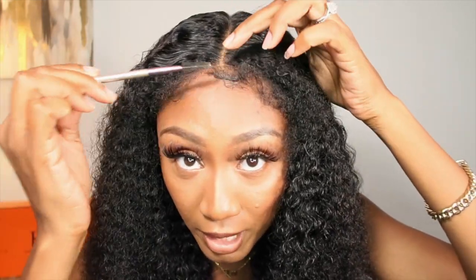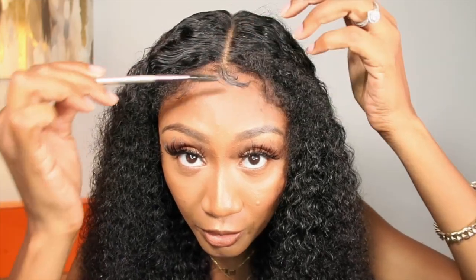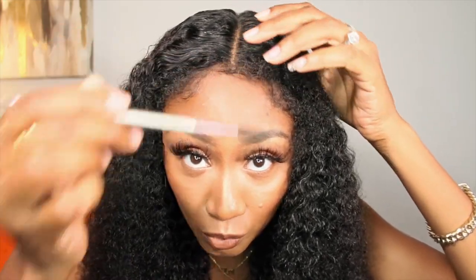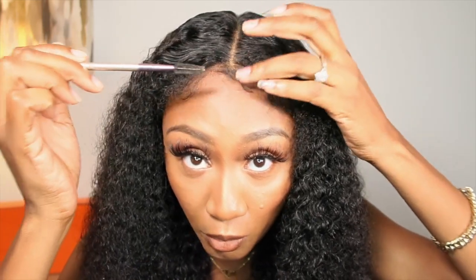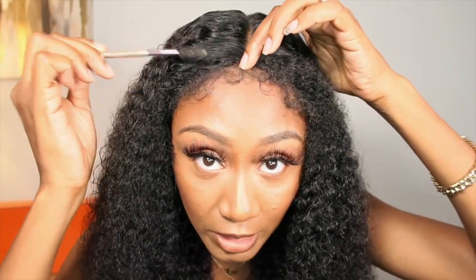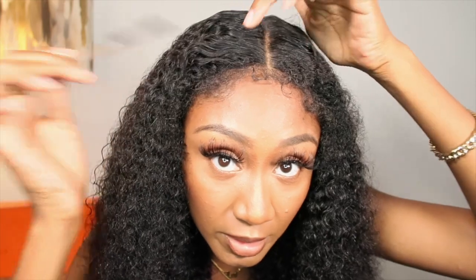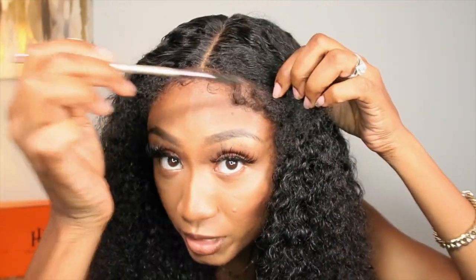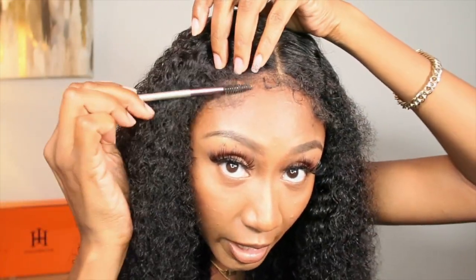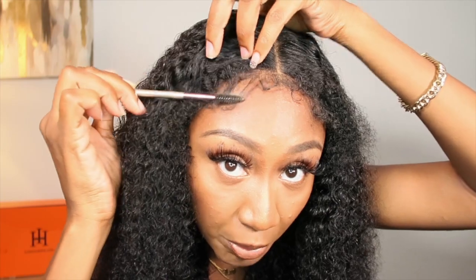Take it right out of the box and you don't have to do anything, and the curly edges really, really make it look more natural and more realistic and more like your real hair. Like I said, you don't have to do this step, but I'm just putting a little bit of edge control on there just to make them a little bit more straightened, prolonged, and more pronounced.